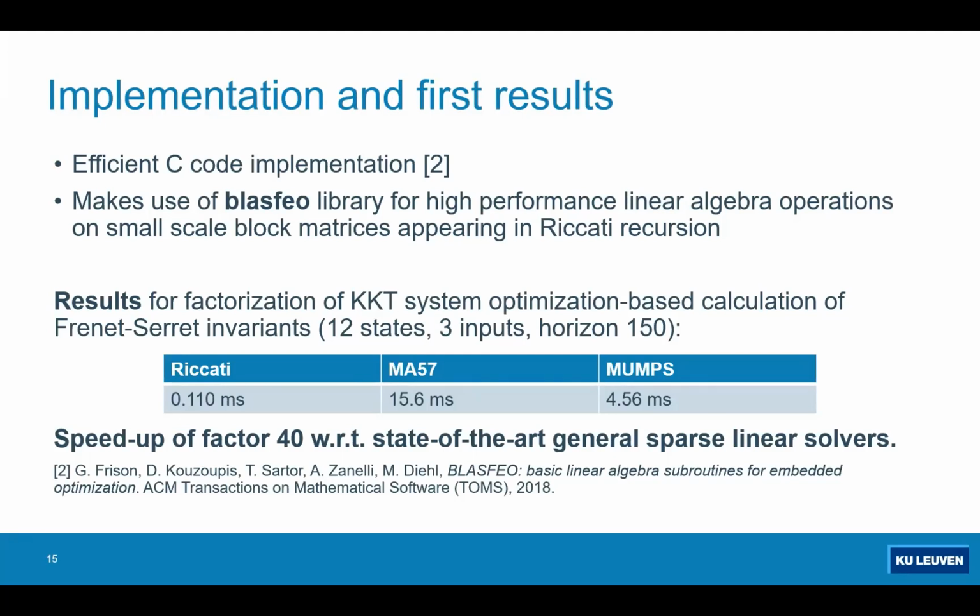In the future, we will include equality end-state constraints and inequality state constraints in the solver and investigate whether the algorithm can be used for fast optimization-based motion planning.